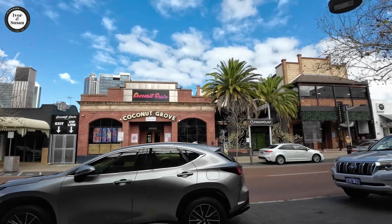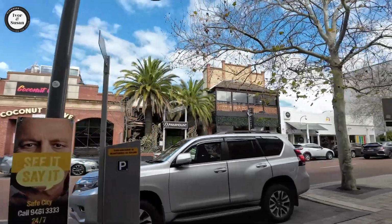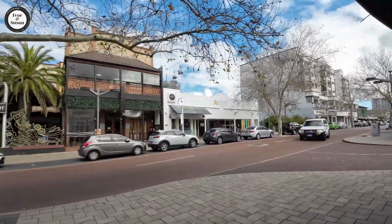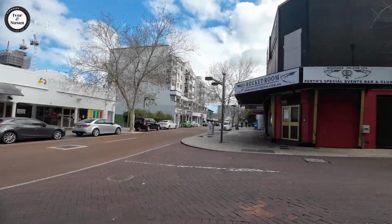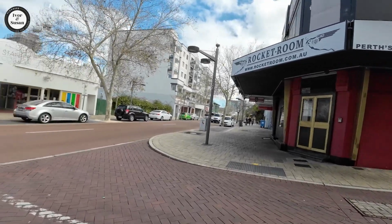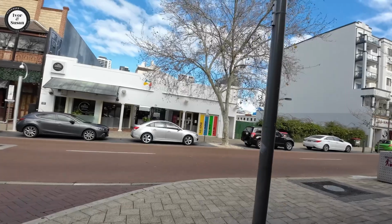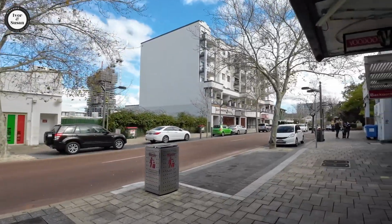Okay, there's a few places here. Paramount, I think that's a nightclub. And then you got Stanley College over there. I don't know what that is. I don't know if it is a school. It could be some sort of culinary workshop. So it's to do with food and that, teaching you about restaurants and stuff. It makes sense to have one of them here because all the restaurants are in here.